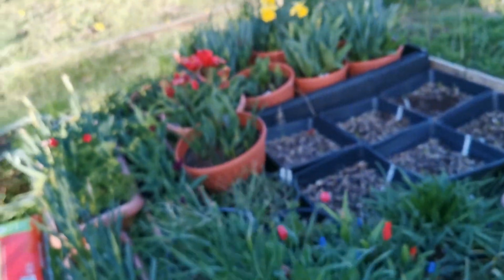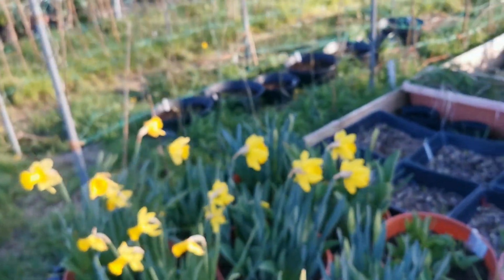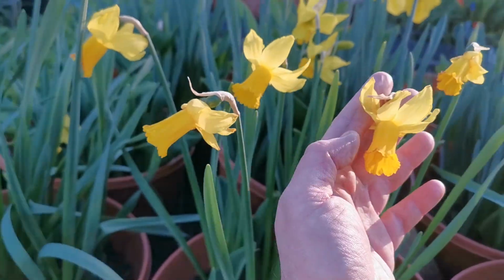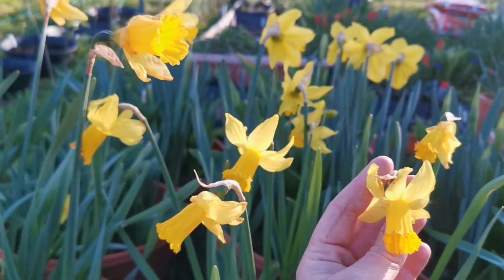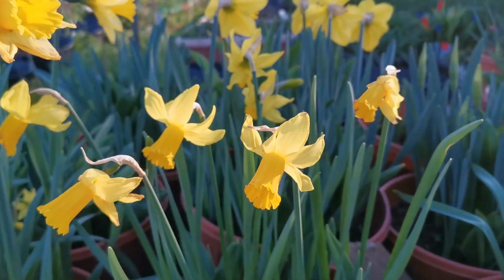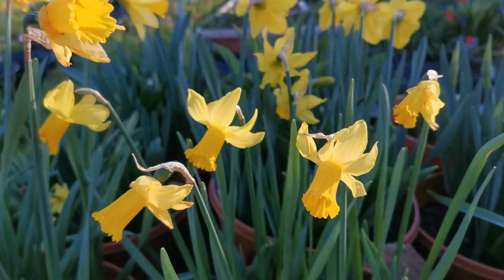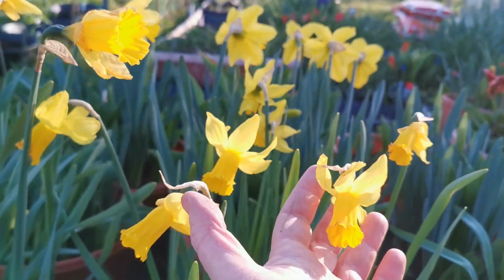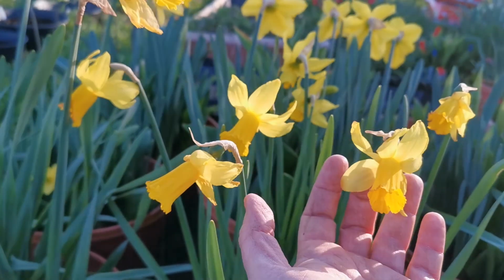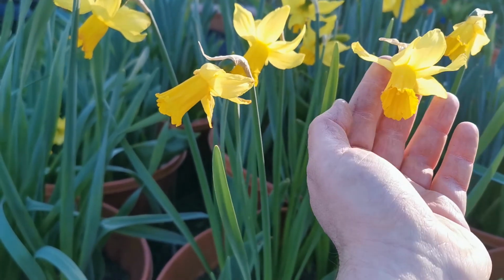Going through here, we have three varieties, kind of similar. These are slightly different in size. They are all with yellow petals and yellow trumpet. Here is a quite small flower. This is the Narcissus February Gold. I mean, now it's late March. However, I bought these bulbs at the end of the season, at a 50% discount. So obviously I planted them late, and that's the reason they bloom late. It is a pretty nice daffodil.